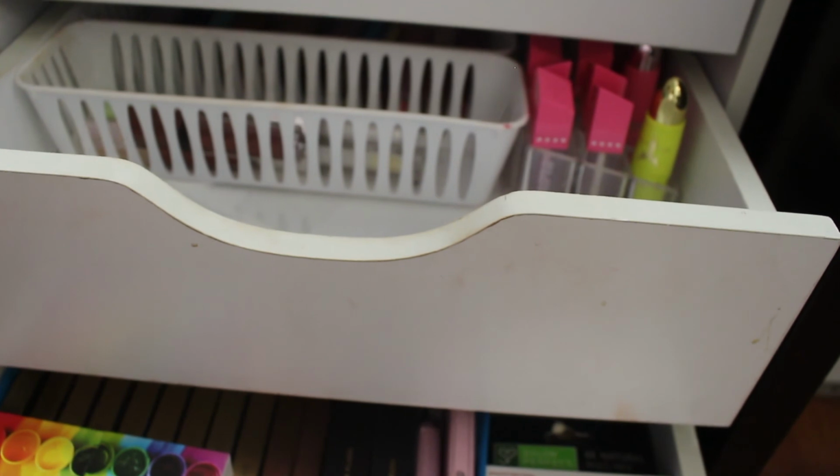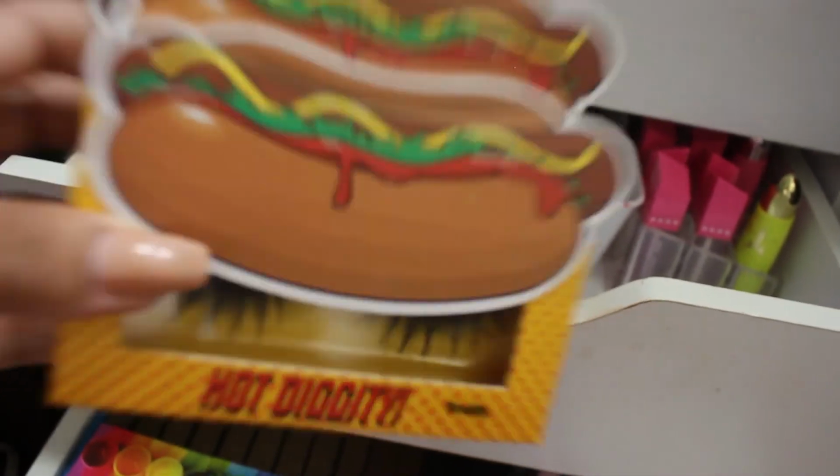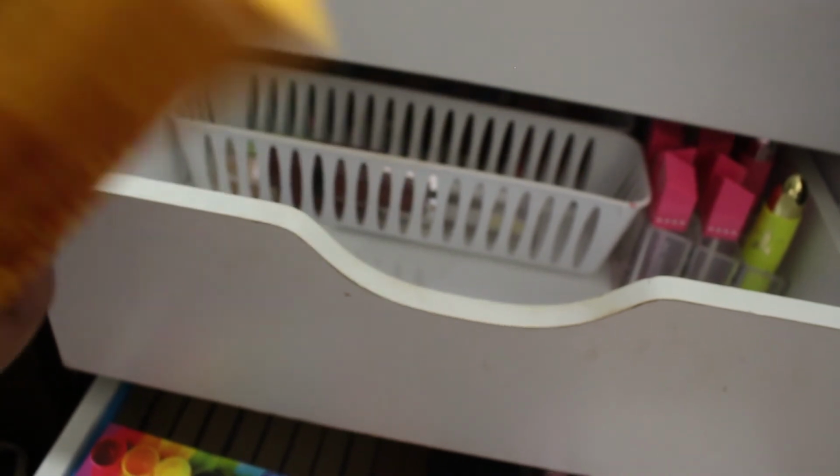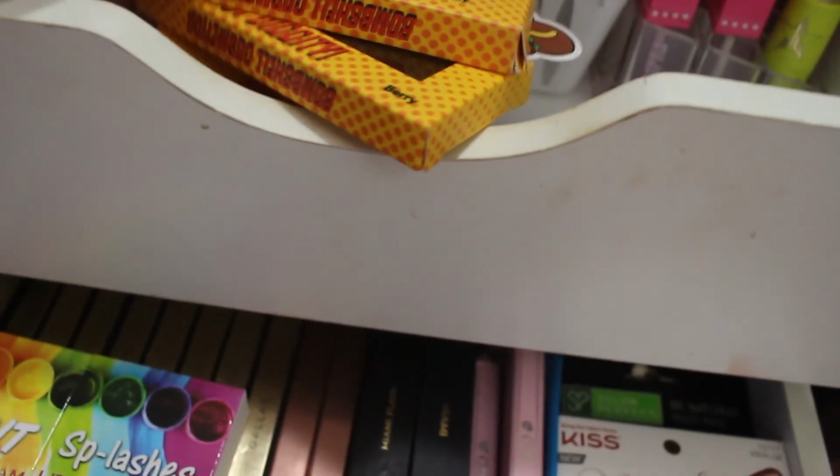And I have a bunch of them here. I don't know if it's the same. No, it's not the same. It's the same design, but it's not the same lashes. It's different ones. So I'm going to put these on top. A little better. And yeah, that's it, guys.